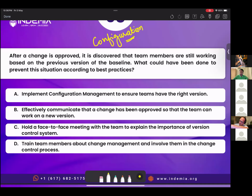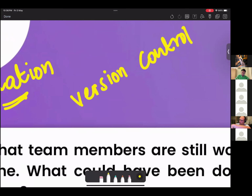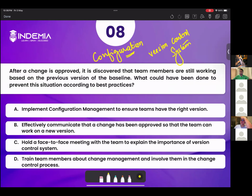So after change management, we have a concept that is called configuration management. And one of the components under configuration management is called the version control system. So what we do is, when a change is approved, we develop new versions. We don't just develop a new version. We also collect previous versions from the team. So one of the sections of configuration management or version control system is collecting old versions.